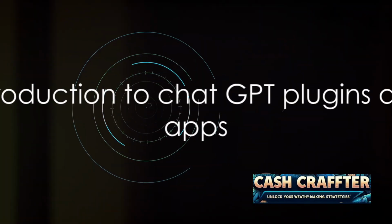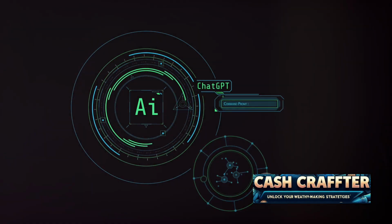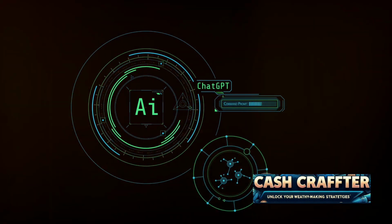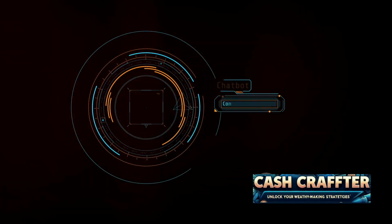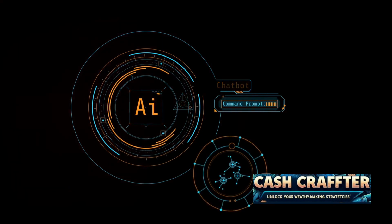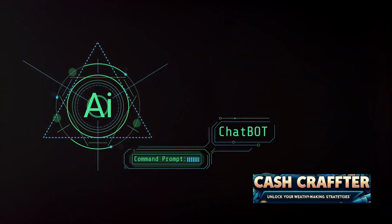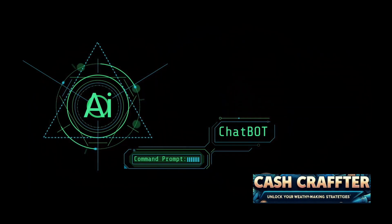Have you ever wondered how you can earn money by developing ChatGPT plugins and apps? Welcome to the exciting world of chatbots and AI-based tools, where the future of communication is being shaped every day. In recent years, we've seen a significant increase in the demand for these technologies. Businesses are seeking innovative ways to engage with their customers, and ChatGPT plugins and apps are leading the charge.